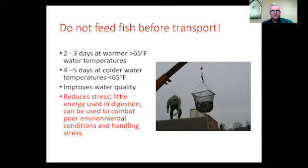And at colder temperatures, it's even longer. Fish are obviously cold-blooded animals, and digestion takes longer. So in those situations below 65 degrees, we'd like to have them off feed 4 to 5 days at colder water temperatures. And again, I'm talking about warm water fish. This improves the quality of the water during transport. The fish are not defecating and fouling the water. Plus, it also reduces the stress.